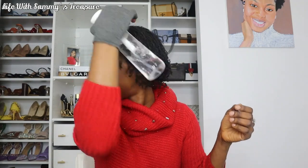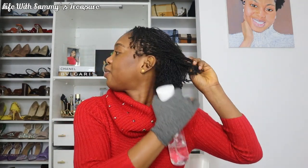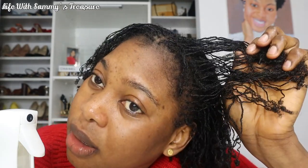That's it. I water my hair whenever I feel like my hair needs moisture, and I have this spray bottle, which is absolutely amazing. I used to use this with my wigs, and now it came in handy with my locks. Oh, I love the feeling of water on my hair. It's just beautiful. So that's all I did. Give it a little bit of moisture. Guys, look. Water the other side and run my fingers through it.